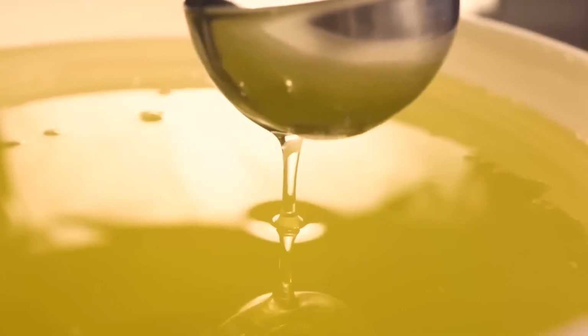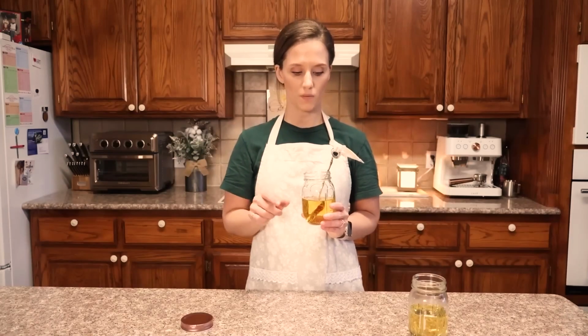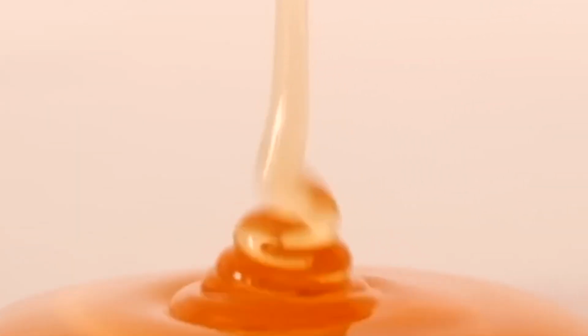Now at number 6, another glossy pour with the same core issue, polish over provenance. Number 6, National Honey. Big jar, low price, easy grab. National Honey looks like a win. Here's the truth. That uniform pour comes with a cost. You trade story and flavor for sameness.